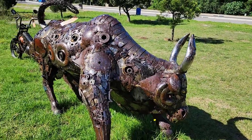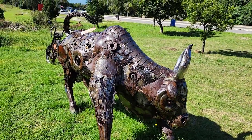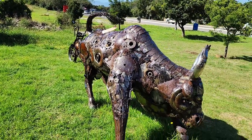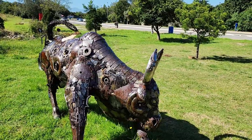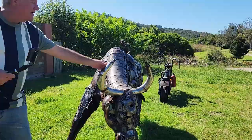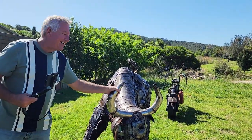Look at that thing. It's a bull. It looks exactly like the one on the stock exchange. It actually is a bull. I can tell from the back there. So it's the stock exchange. So if I rub his horn, I get good luck. Yes, you have. Definitely. I'm going to rub the horn. I'm getting good luck, Rick.